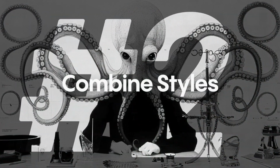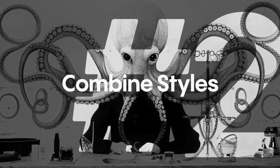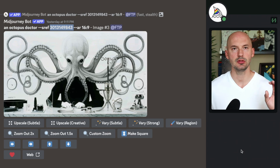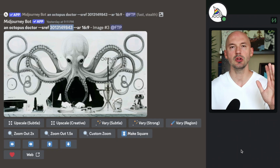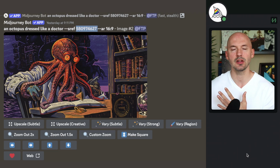Tip number 2, Midjourney recently added the ability to combine style reference codes together. And you can even add weights. Let's take this style code for example. An octopus doctor, SREF 301349843. That looks cool, I like the black and white. But then let's also take this style code right here, a little more colorful.